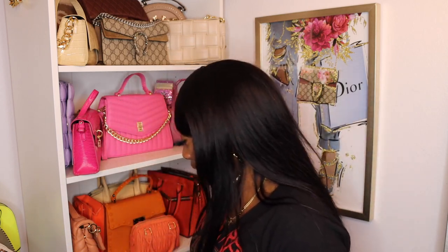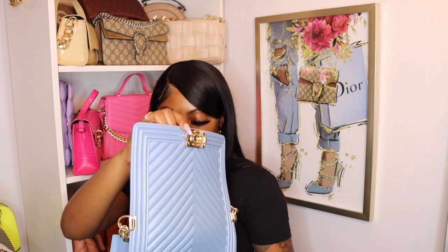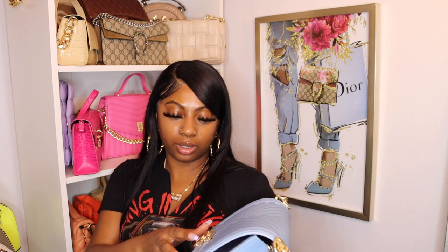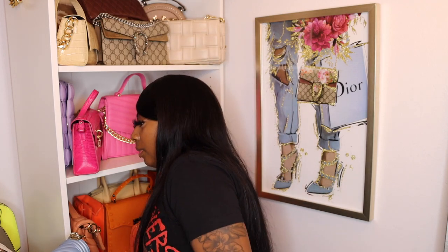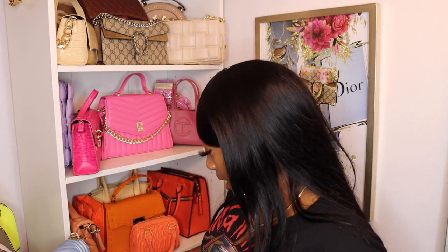And then I have this little jelly purse that I've had for years. I got this one from the Mexico Plaza for sure. I was going through a phase where I wanted a whole bunch of jelly bags. Y'all remember the phase? I had a lot more, but I got rid of them. Last but not least, I have other bags, but they're in the closet because I never unpacked them. Guys, I didn't want them anymore.